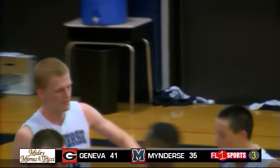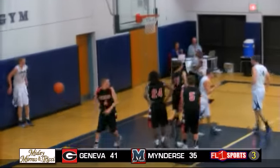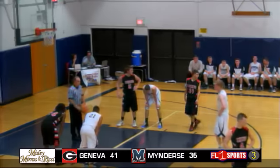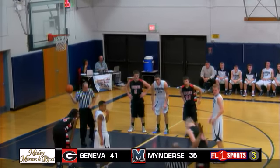Great job by Anderson there. He got out on the break and got it over to Ruddy, who had a great finish, got the and one. Nice left-handed shot by Luke on the break. Boy, great job. He uses that right shoulder to shield the basketball, and finish. And a chance for the old-fashioned three-point play.